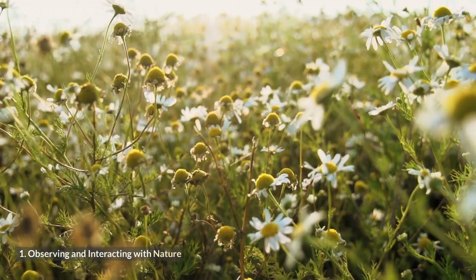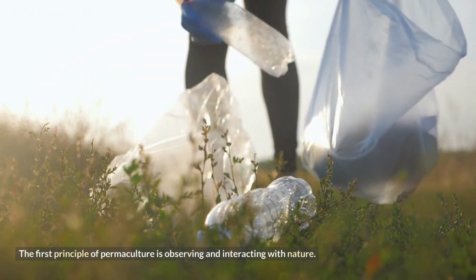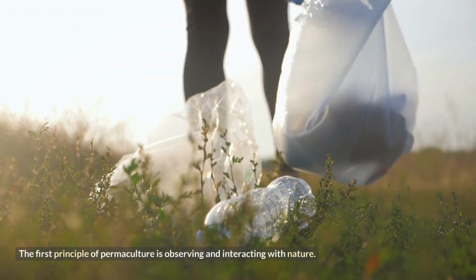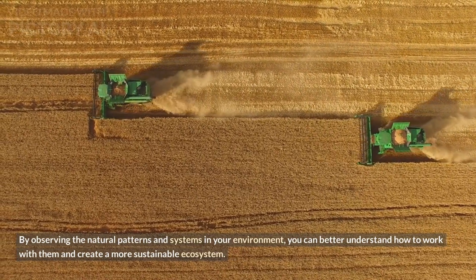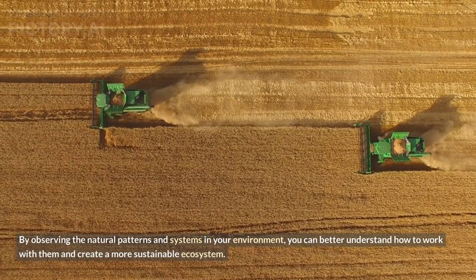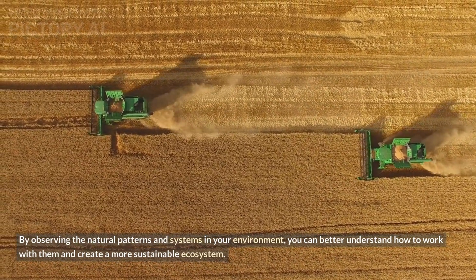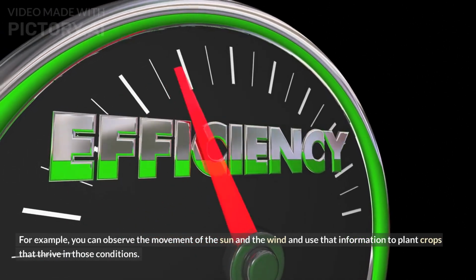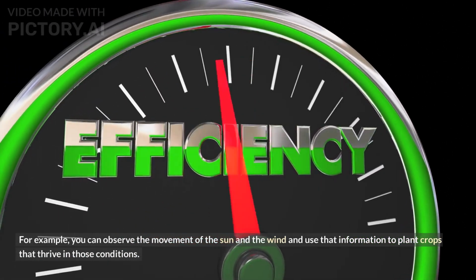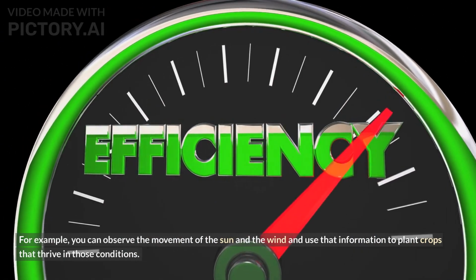1. Observing and interacting with nature. The first principle of permaculture is observing and interacting with nature. By observing the natural patterns and systems in your environment, you can better understand how to work with them and create a more sustainable ecosystem. For example, you can observe the movement of the sun and the wind and use that information to plant crops that thrive in those conditions.